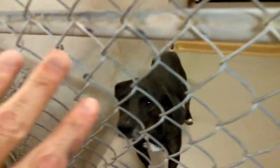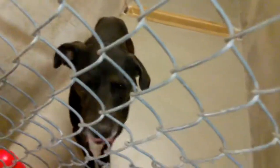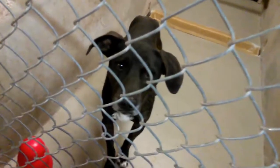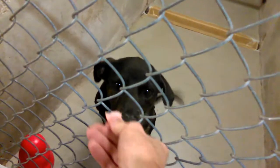Raccoon. And Rocky is 3 years old, male, got the animal number of A609018. Rocky will sit for me. I'm gonna see what he said. Yeah, I like the tail wagging, Rocky. Sit. Good boy, Rocky. Sit.